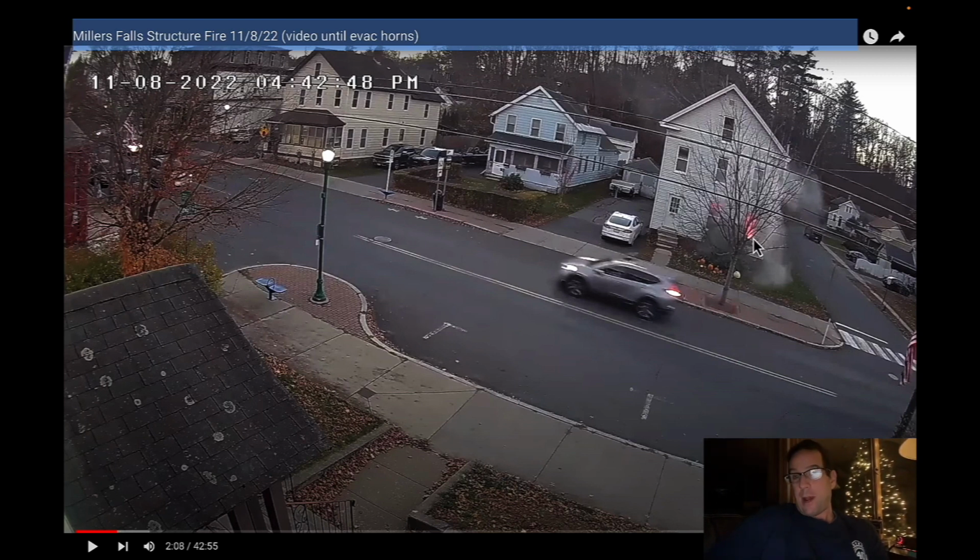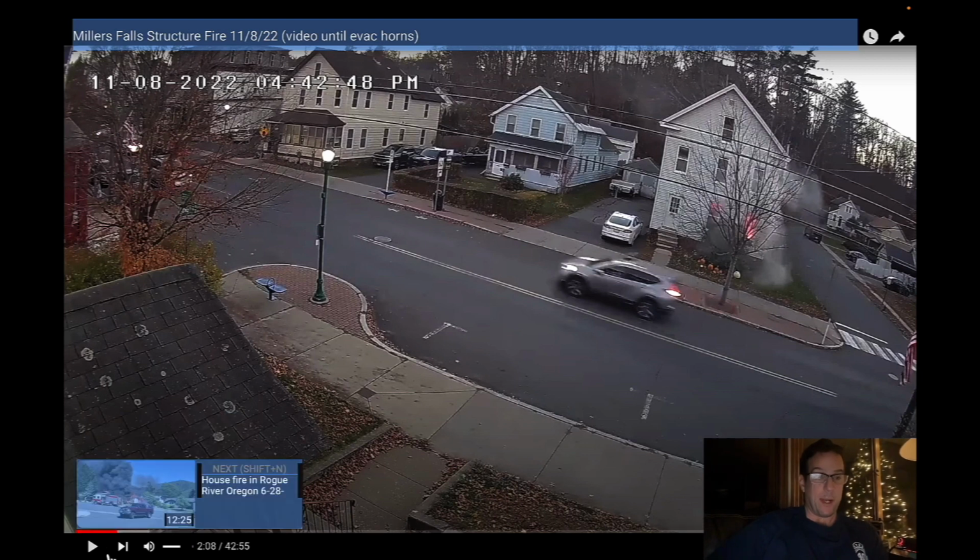And so in my view, this is a great example of this, because at this stage of the game, let's just assume this is when it's going to be reported in. And I think the national average, or what departments are shooting for, is that you should arrive within 4 minutes of dispatch. If your career or volunteer department is arriving within 4 minutes of dispatch, that's considered very effective and a good response time. So here we go. We're at 2 minutes.